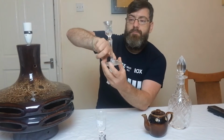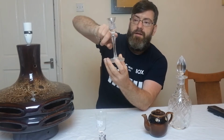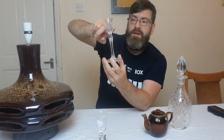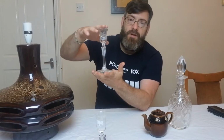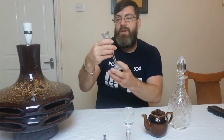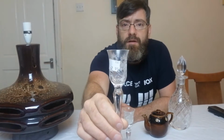The stems are beautifully cut all the way up, again in here, and you have this sort of flower and leaf cut design in their bowl. They are beautiful, they are perfect. They're about 8 inches tall, 9 inches tall, and there's a pair. There you go guys, that's what I paid for them, £2.99.